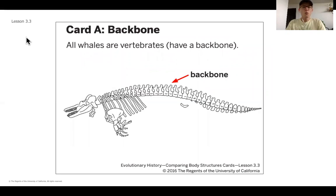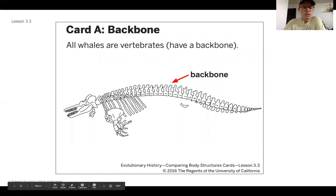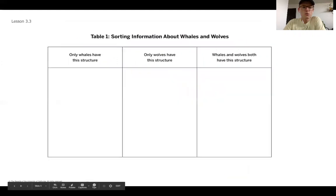So what I want you to do is I am going to let you pause the video, go through at whatever pace you want, and you're going to write down each of these. So for example, card A, backbone. This is a whale here, so it's going to be something that you are either going to end up putting in the only whales, or if later on you see wolves have a backbone, you're going to be writing card A into this category right here.